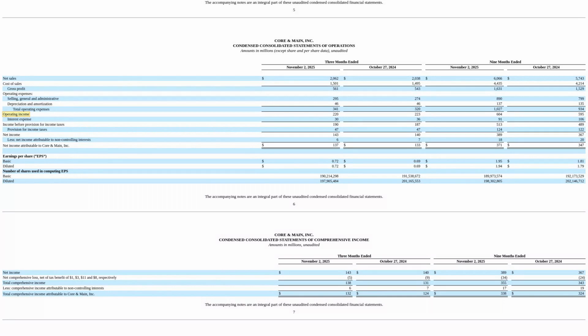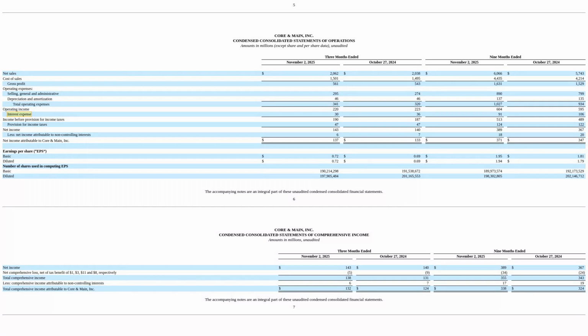Now, companies often borrow money, and that borrowing costs money too. That's interest expense. This report shows that interest expense has actually gone down to $91 million for the 9-month period compared to last year. That is good news, likely due to some favorable changes in their loan agreements and possibly lower interest rates. All of this leads to net income, the bottom line.